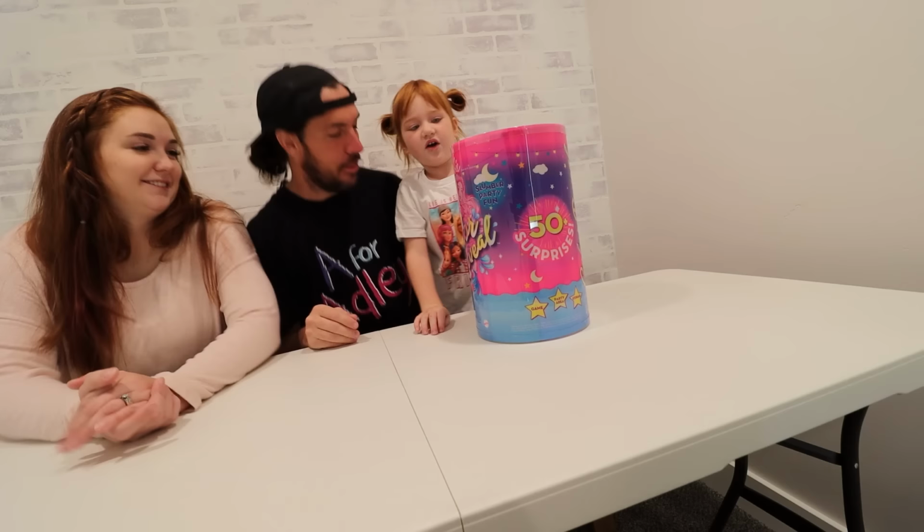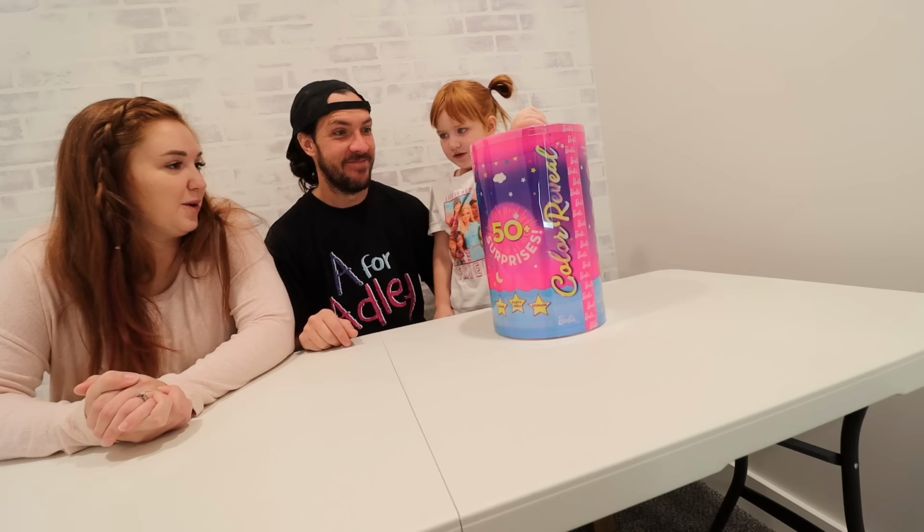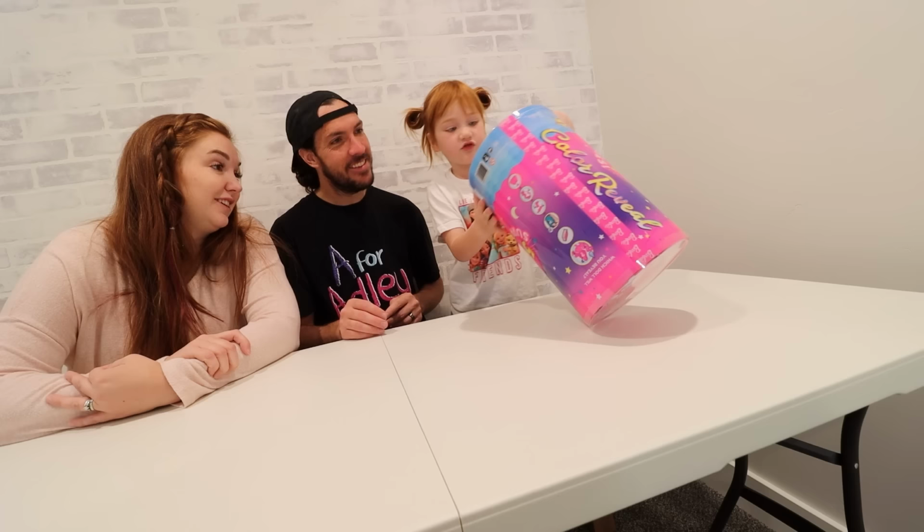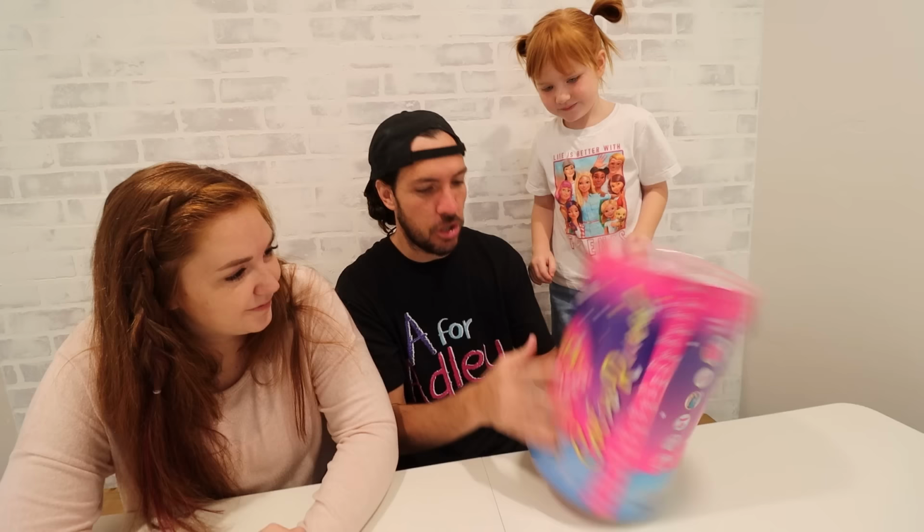Okay, so we're going to open this toy, and it's a color reveal. Oh, yeah. So let's open it. We've done these before, but this is a new one. 50 plus surprises. Yeah. Holy cow. There's all the surprises, and you can see her feet. So the Barbie's silver this time?